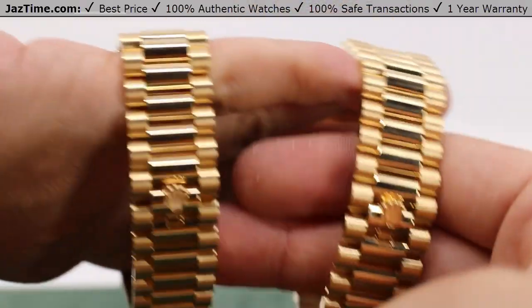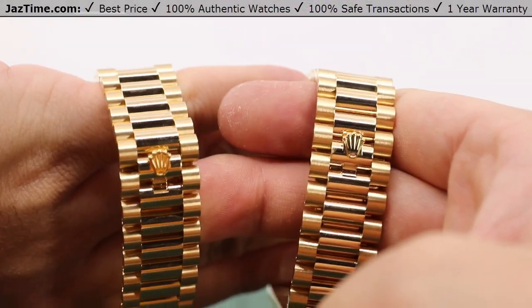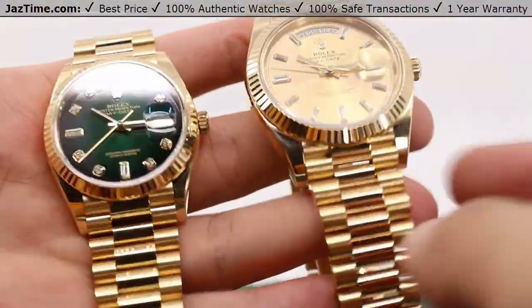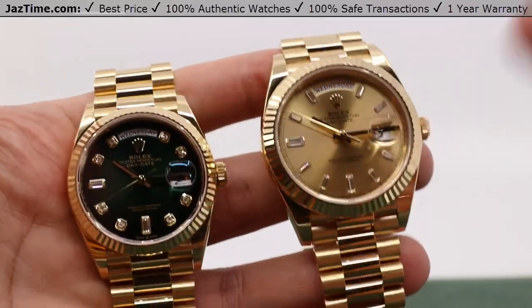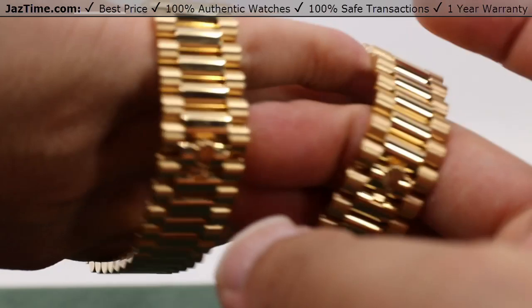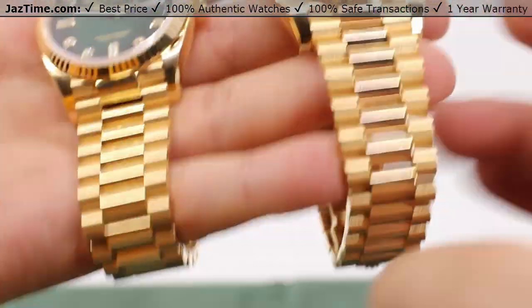So the clasp, concealed folding crown clasp, for both of these we have an instructional video right here on YouTube on just how to open that. It's our most watched video somehow, and very easy to open therefore.